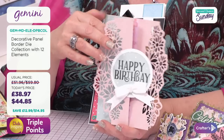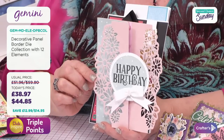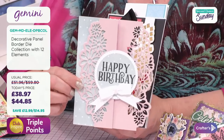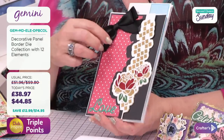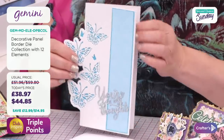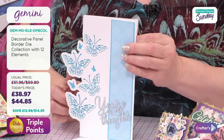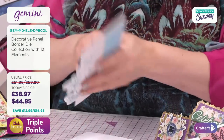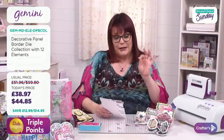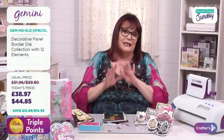So that's directly cut in. But then you've got the ability to cut into the cardstock, but not only into the cardstock, to create that edgeable effect. And that one's a beautiful fold back card that's got it on both sides. Paper piecing, if you love your paper piecing, you're going to be able to use this. And because you have got the ability to use it, you can actually have it as an over the edge die as well. So that is the decorative border panel dies, which in my personal opinion are some of the best dies that we've ever done. Wow. They're absolutely fabulous and I love them.